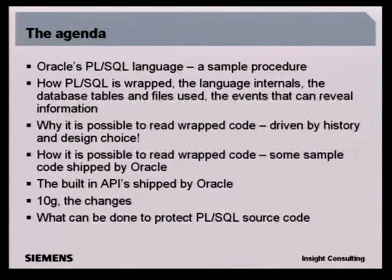So, the agenda. We're just going to look at a simple procedure. We're going to look at how it gets wrapped, where it's stored, the tables and views used, and various events and dump commands and so on to get data out of the database to see the internals of this. We're going to look at why it's possible to read wrapped code, and this has been driven by history and a design choice by Oracle in the way that PLSQL has been implemented.